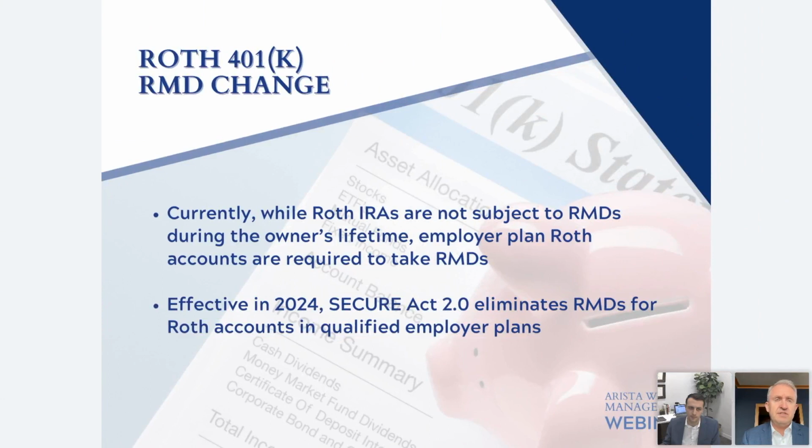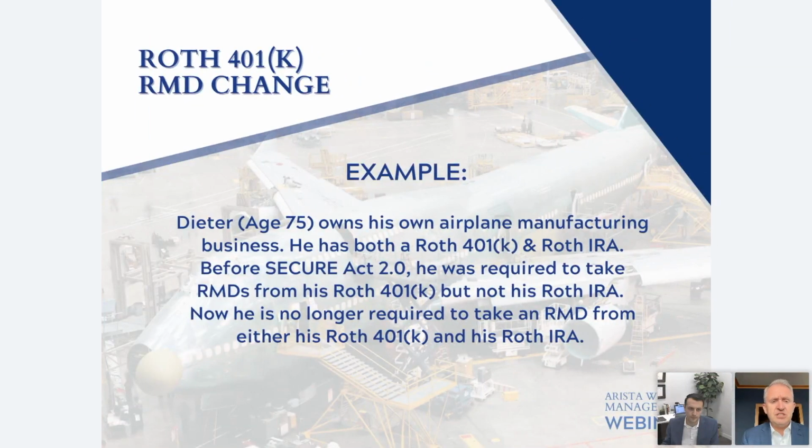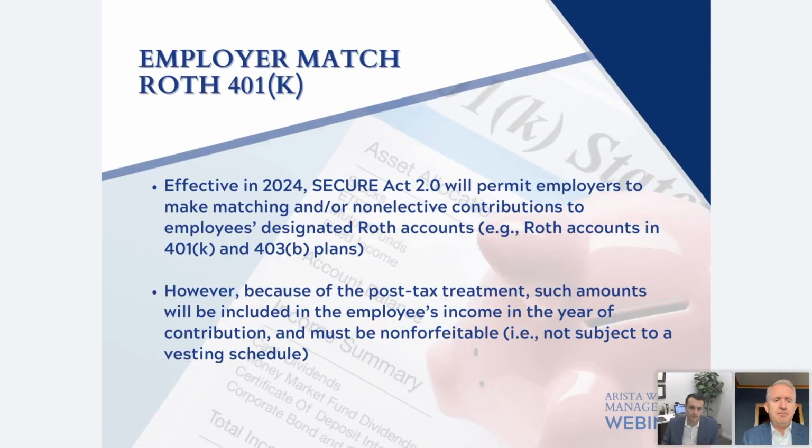And also, as the corporation puts money in to match a participant or owner's money, the corporate money can also go in the Roth. So there would be match money, call it a 3, 4, 5, 6% match. That match would now go where the participant or owner has elected to put his money. So really a great thing there with Secure 2.0. And this is effective 2024.